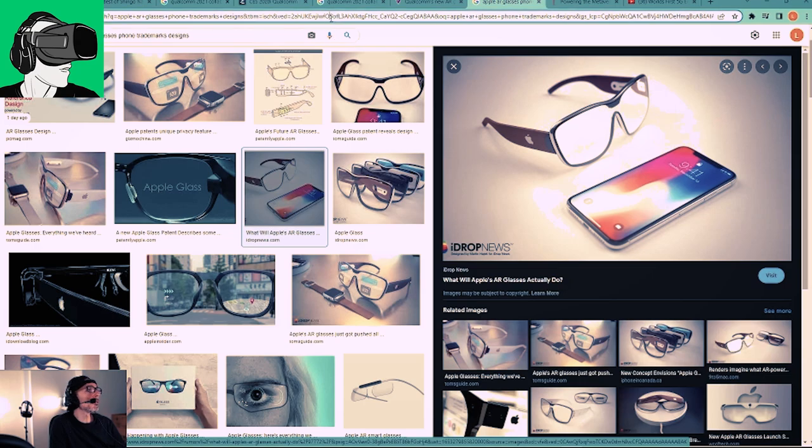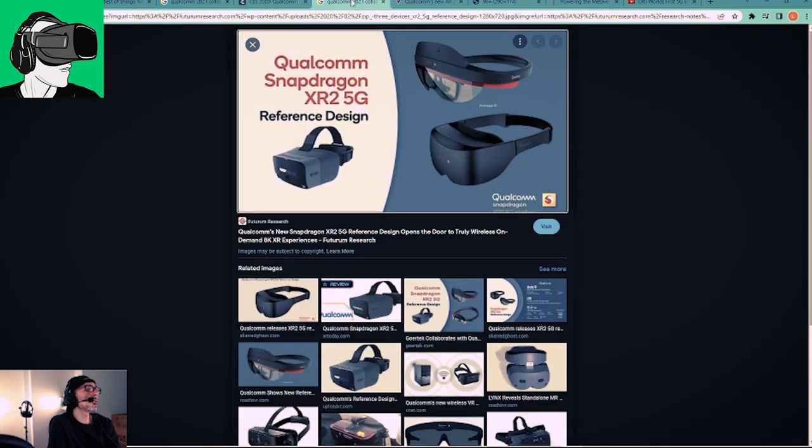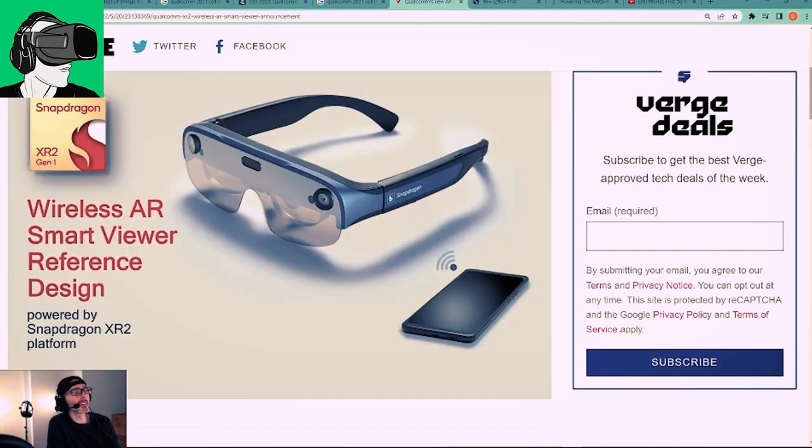They are using the phone to power the AR glasses, which are supposedly going to be coming out in 2024, if, of course, there are no delays. So we're very excited about this. Now, the other thing is what Qualcomm did.